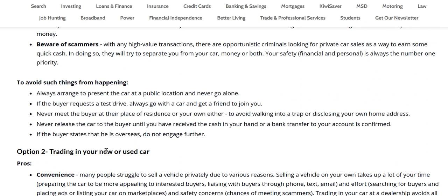We say never meet the buyer at their place of residence nor yours, and don't disclose your home address. And then never release the car to the buyer until you receive the money, because once you've transferred the ownership, if they say, oh, the check will clear, not that anyone uses checks anymore, but some rubbish excuse, then there's very little you can do if you don't actually receive the money. Some people on Trade Me will say, oh, I'm overseas right now, I want to buy your car. Likely to be a scam, not always, but just be very careful of that.